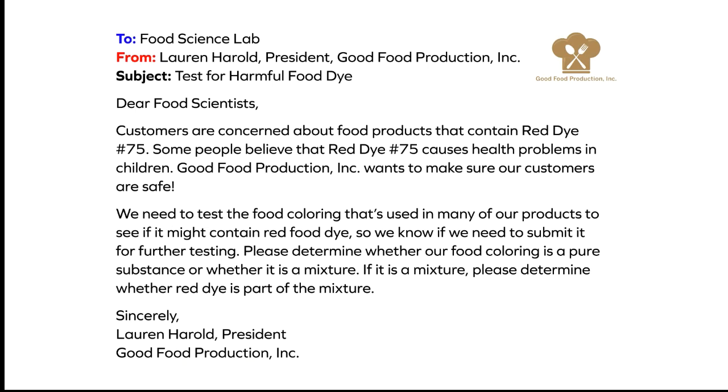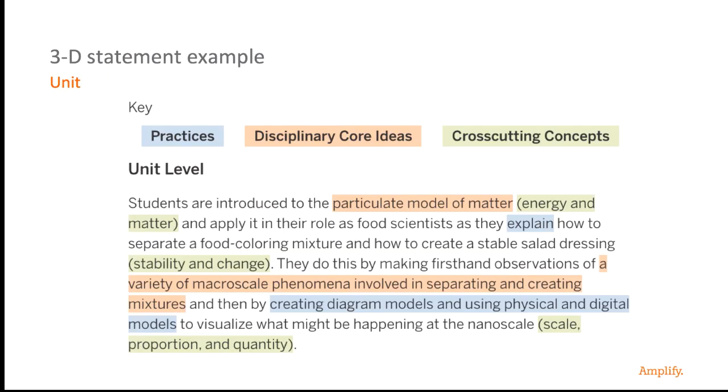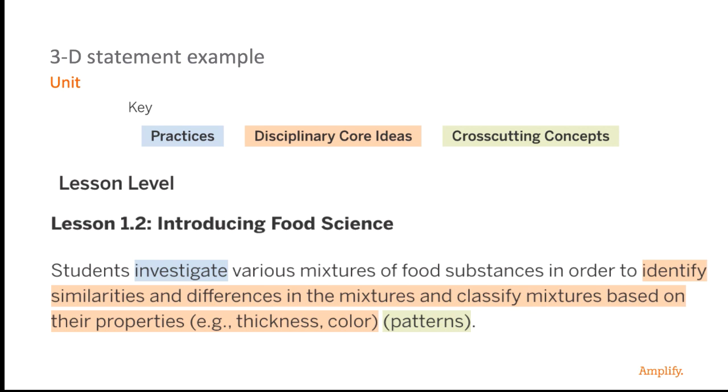As food scientists for the Good Food Company, students get directly involved in their roles. Here you can see an email from the president of the company that outlines what the students need to do and how important it is. How does this translate to the NGSS standards, you might ask? Well, the developers of the program created 3-dimensional statements for every unit, chapter, and lesson. The one you see here is for modeling matter, the unit that I am teaching. I found this in my digital teacher guide, but it's also in my print teacher guide. The 3D statements for lessons are shorter, and I can use them as I can statements for my students.